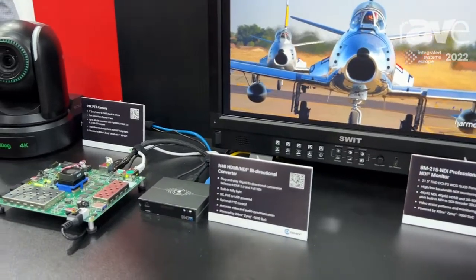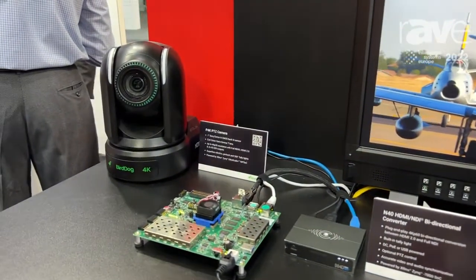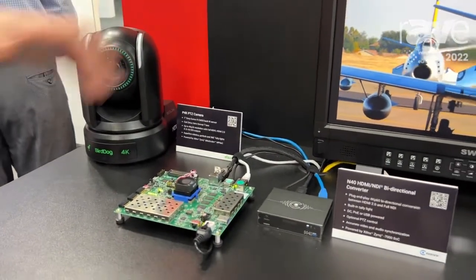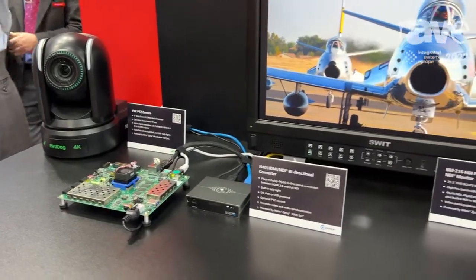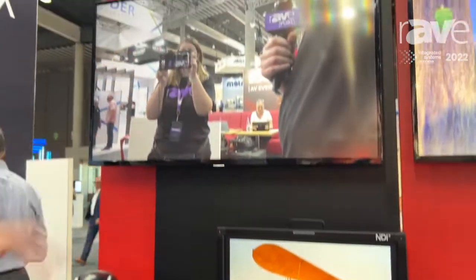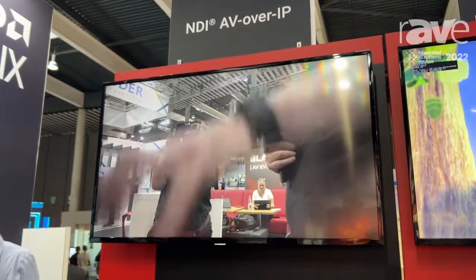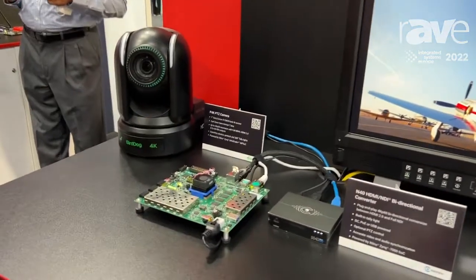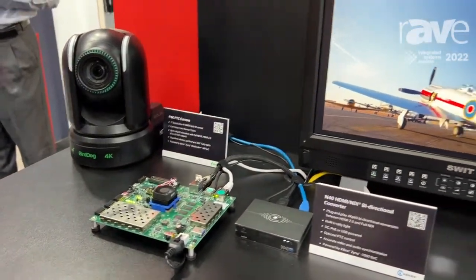So the Bird Dog PTZ camera is streaming out a stream over a straightforward Ethernet IP. There's no special technology for the IP gateways here. We can stream that live, and we're showing that on the main projector here. We're also showing a 4K encode through our development kit here, and that is being shown on the output monitor.